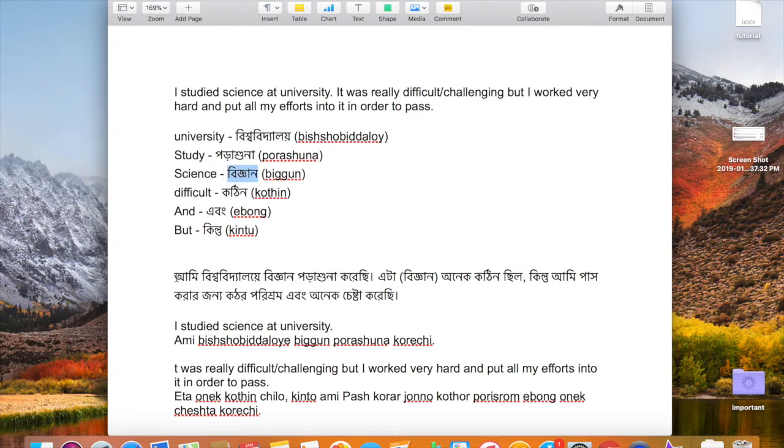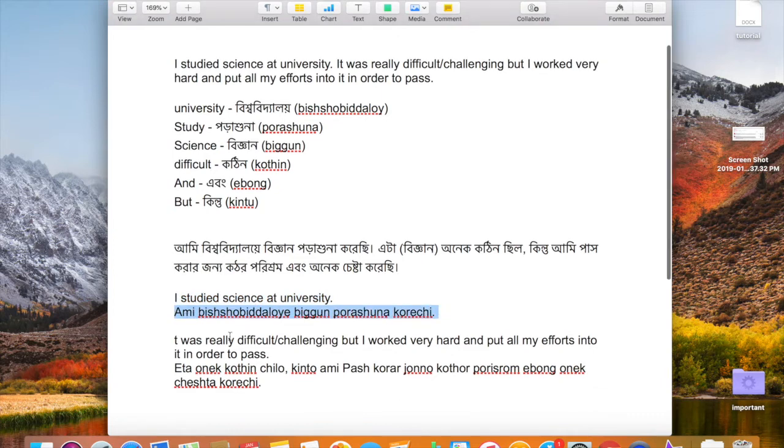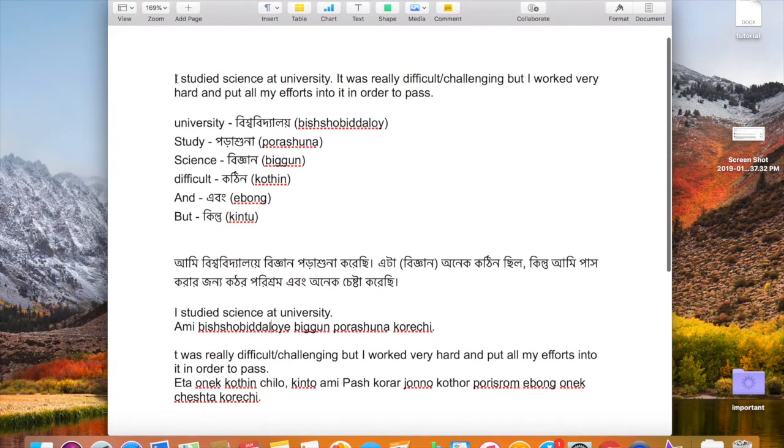Okay, so here's the first sentence. আমি বিশ্ববিদ্যালয়ে বিজ্ঞান পড়াশোনা করেছি. I know it's not easy, but bear with me, guys, okay? I studied science at university, right here. আমি বিশ্ববিদ্যালয়ে বিজ্ঞান পড়াশোনা করেছি. I also wrote that in English. Okay, so there you go. That's the first sentence here. I studied science at university.